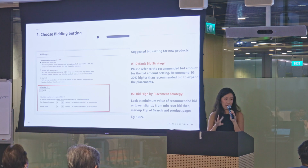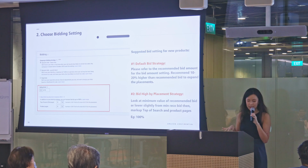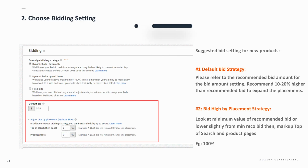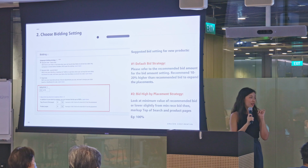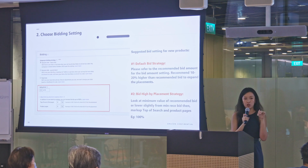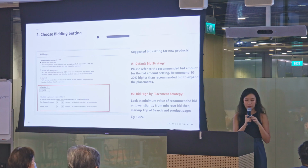The second alternative, and I recommend this only after you've run the first automatic campaign for 2 weeks, is to bid by placement. Once you've run the automatic campaign for 2 weeks, you're going to get information on which placement is the highest converting for you. The report might show you that your highest amount of clicks come from top of search. So when you search, for example, toys, your product appears on top of search, and most people click on that product placement.